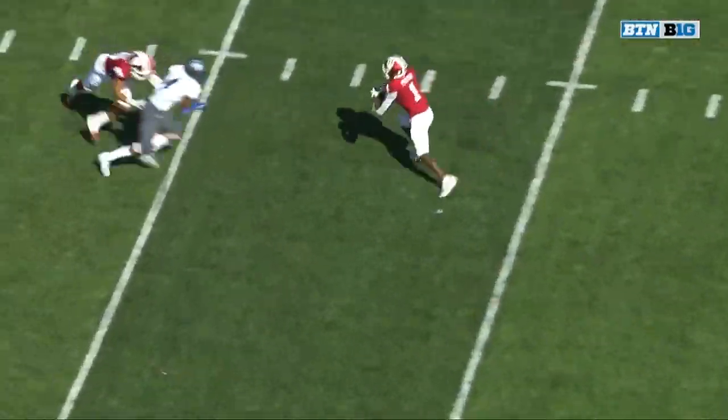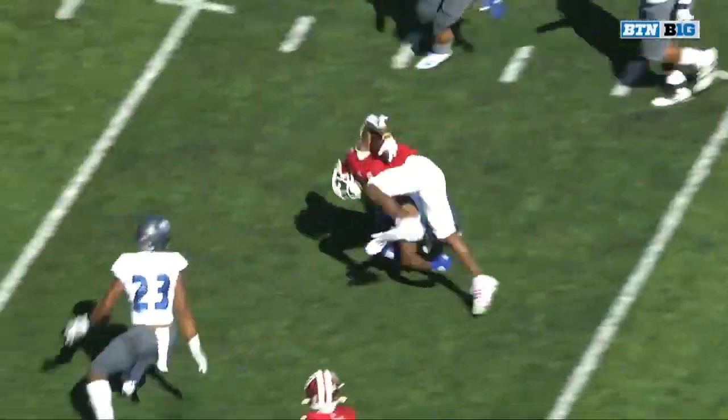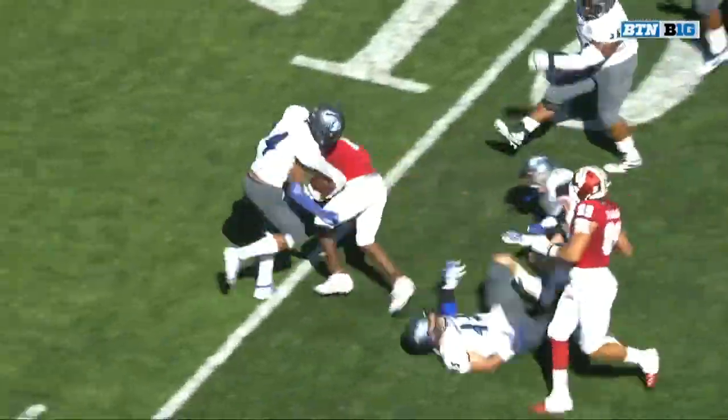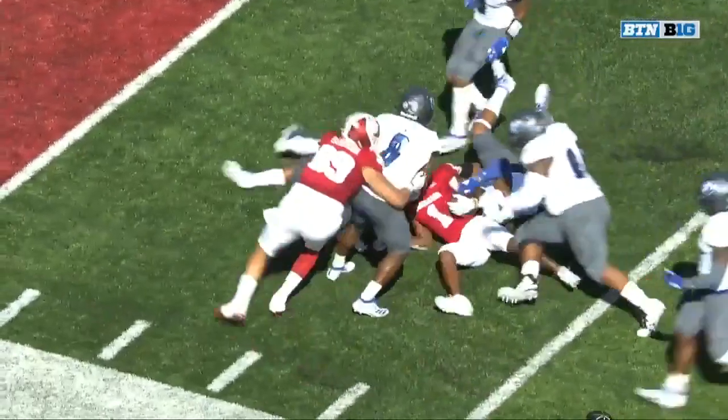Has been a driving force so far. Just a wide screen play. Kept his pad level down. Kept his feet moving on contact. Look at the feet moving. They're trying to get the ball out.